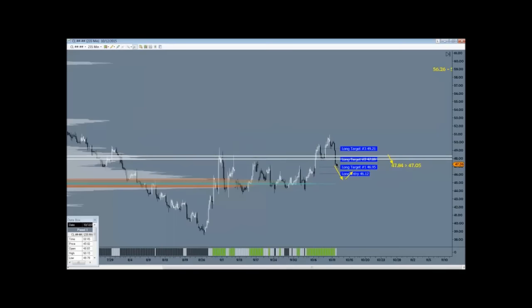The other scenario outside of driving lower and then trading higher would be we start to rally from where we are now. We really don't drop any more from here. We cross back over 48 and then break back below 47.84s and then look for 47.05.